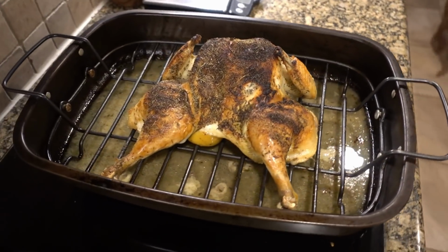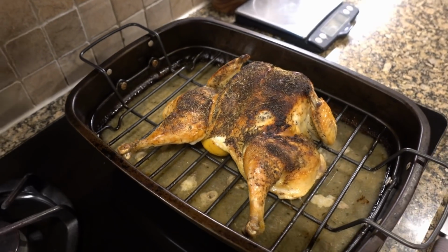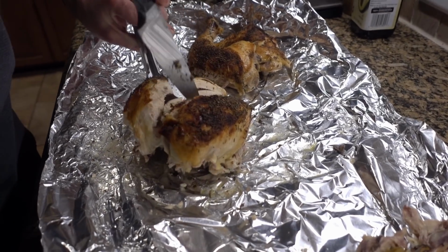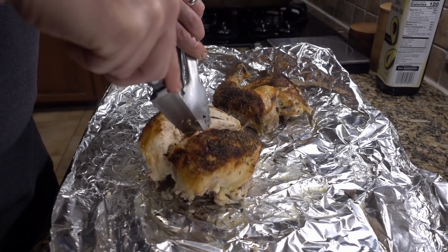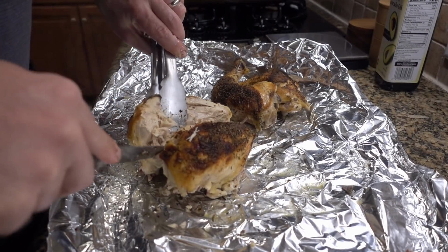Alrighty, the chicken is out of the oven. It's looking delicious. We're gonna let it rest for about 5 minutes and then we're gonna cut it up. Take the breast off the breastbone. With your knife, you can feel what that breastbone is and you can detach the whole breast off and it makes it a lot easier to chop up.